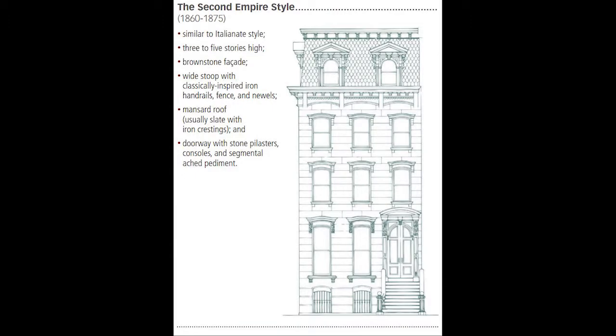So here it's similar to Italianate style, 3 to 5 stories high, brownstone facade, a wide stoop with classically inspired handrails, fence and newels, mansard roof, usually slate with iron cresting. So if this had iron cresting, that would be a detail that would line the top of the roof. An iron-like fence. It's very low. And then we've got a doorway with stone pilasters, consoles, and segmental arched pediment, which is this up here.